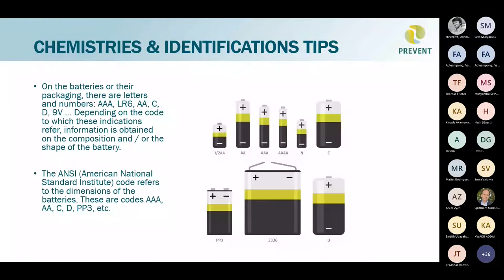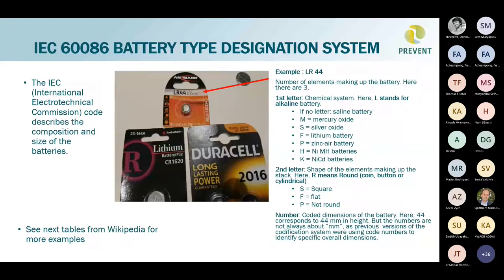Now, we all know that batteries are identified with some kind of characteristics. Sometimes it's a code, like by letter, like AAA or CD. This is based on the shape of the batteries, but it's also based on its composition. So the American National Standards Institute has developed a codification system to identify those batteries, and you can find information on the web. And also, something that is maybe more widely used is the International Electrotechnical Commission code that describes the composition and the size of a battery. So these little letters on the batteries, they mean something in general. It's not just there for fun.